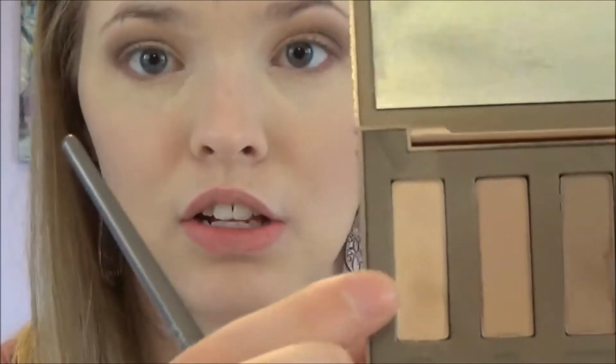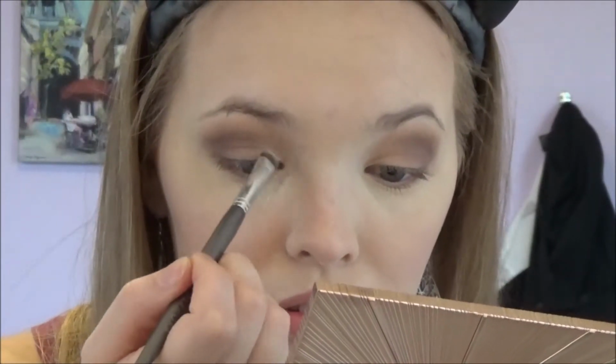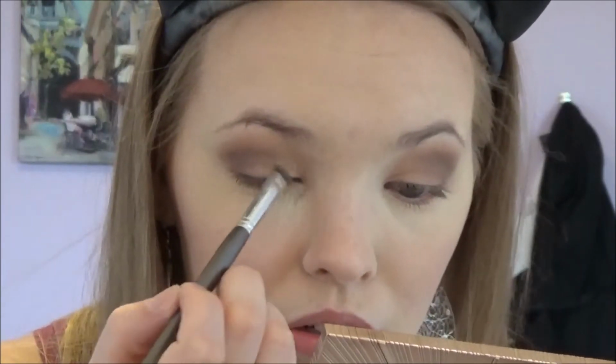Now, taking a flat brush, just like this, I'm taking the color Blow. It's that first highlight color. It's my favorite. Packing it on the brush. I don't like to tap this one off because I like it all right in the inner corner. Not just the inner corner, but the lid, the inner third of the lid, and then into the inner corner, dragging it down that lash line. This is also the color that we're going to use under the brow bone, so I'm just going to put some there now.